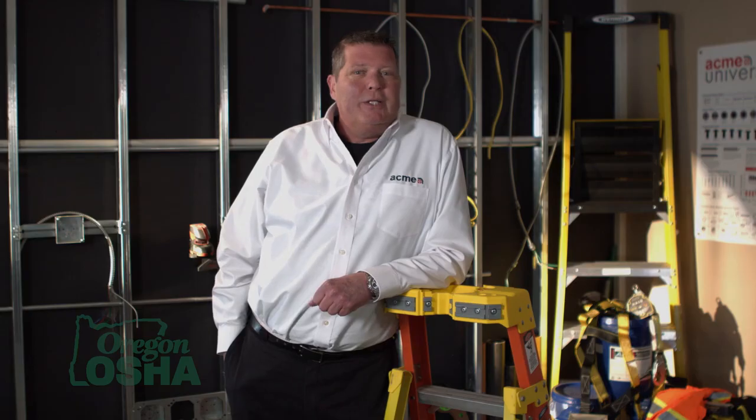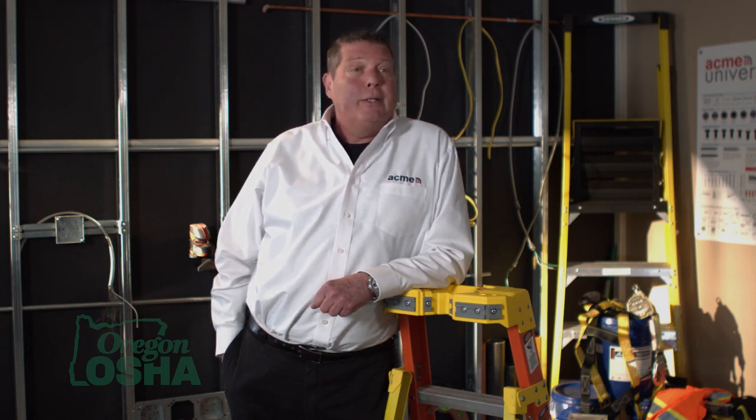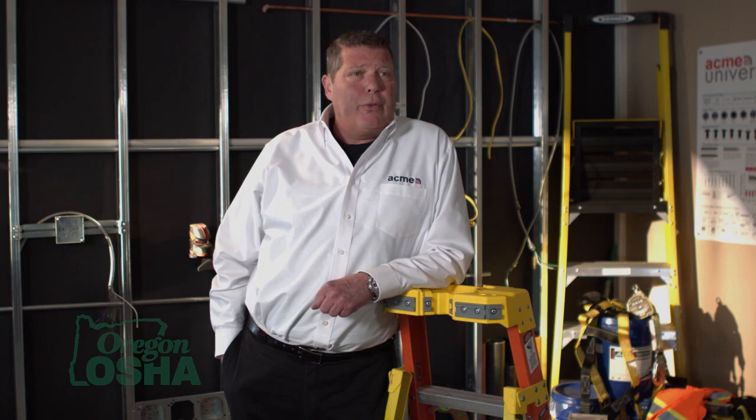Do you know what a CAS is? A controlled access zone. So you're working in front of a door, and you don't put any tape or delineators up. Some dude comes flying through that door and takes your ladder out. Yeah, because you didn't control the area. It's your responsibility to control that area.